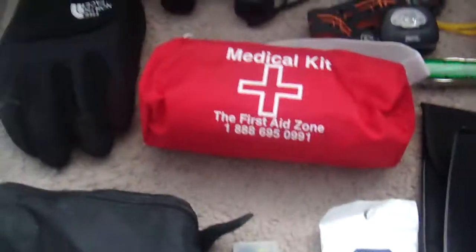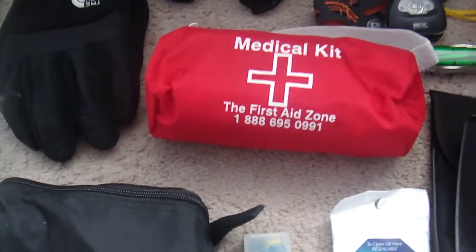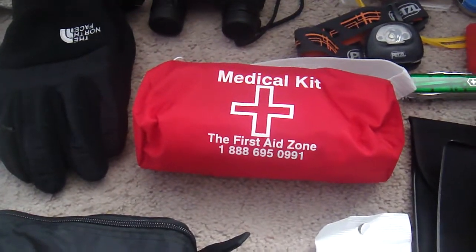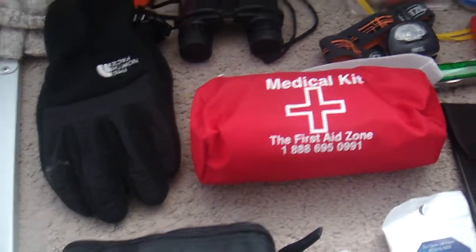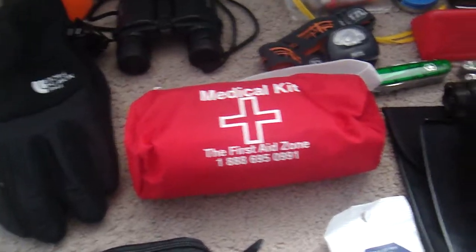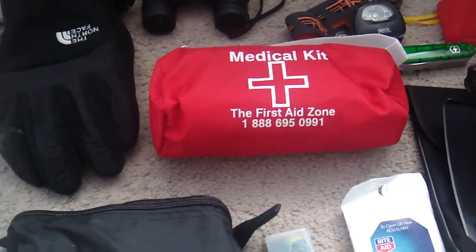I had already had a kit, and then I got this one for Christmas, and I really like the orange bag with the cross on it. It makes it really easily identifiable as your first aid kit. Originally I had it in just a generic bag, and you couldn't tell my fire kit from my first aid kit. Now you can, so I really like that. I think the bag that it came in was my favorite part of that.